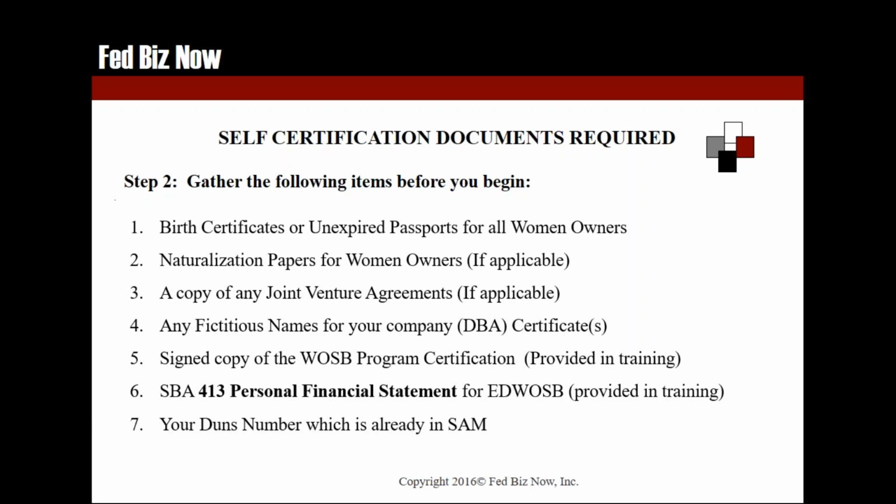And then your DUNS number. If you don't remember your DUNS number, it's in SAM. You can go to sam.gov and search your name and get your DUNS number, or you can sign in and get your DUNS number. Your EIN number, of course, you probably need to make sure you have that available.